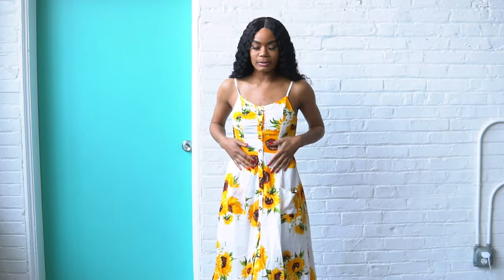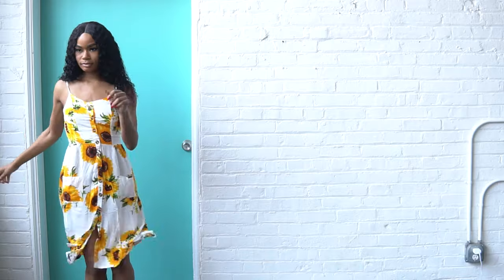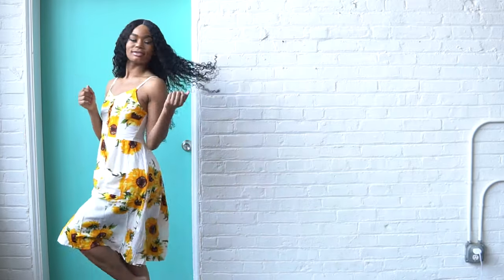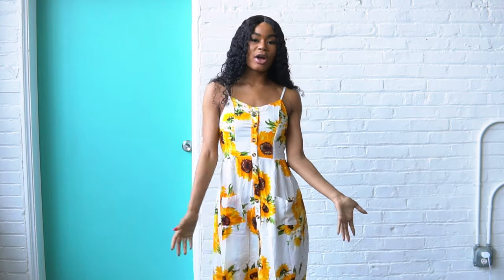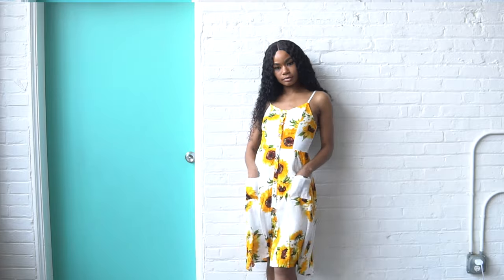I don't have any neck slips or anything like that. I love the way this feels on my skin. It feels very nice. And I'm obsessed with this, guys. I need to do me a photo shoot like tomorrow. I gotta find a sunflower field, hold some sunflowers, put some sunflowers in my hair. I don't know, I'm in love with this dress.